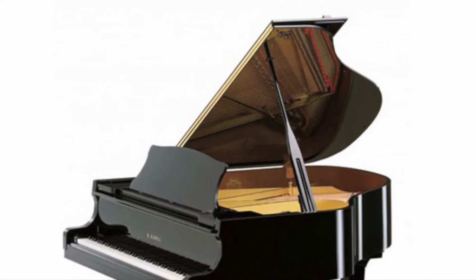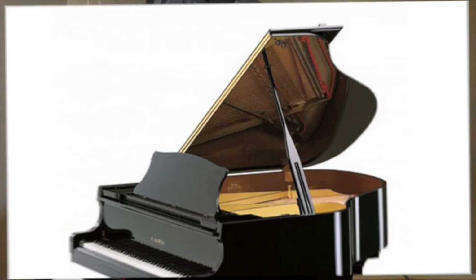I don't care. I just love this instrument. This thing is huge. It's so heavy. Okay, I think we're ready for another one. Oh!